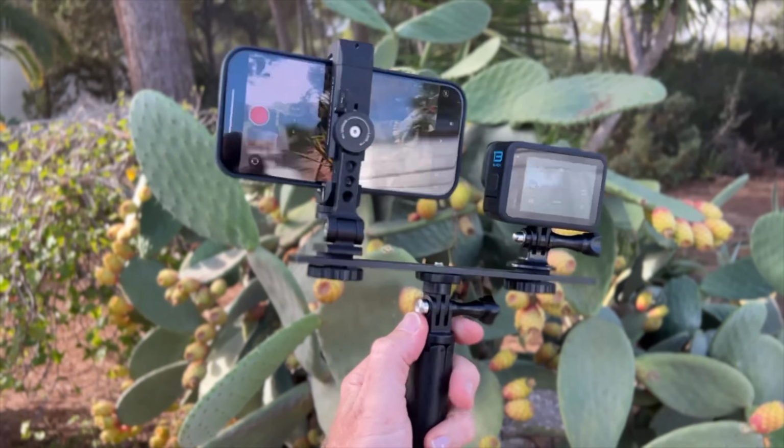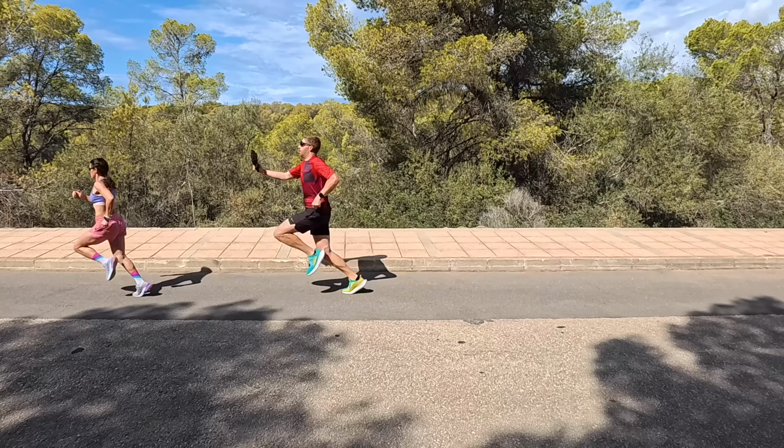Now I'm going to put these two cameras through a whole bunch of tests, both action and non-action alike, to see how well they perform. Now, given the highlight new feature on the iPhone 16 Pro from a video standpoint is that 4K 120 frame per second video, let's just jump straight into it.